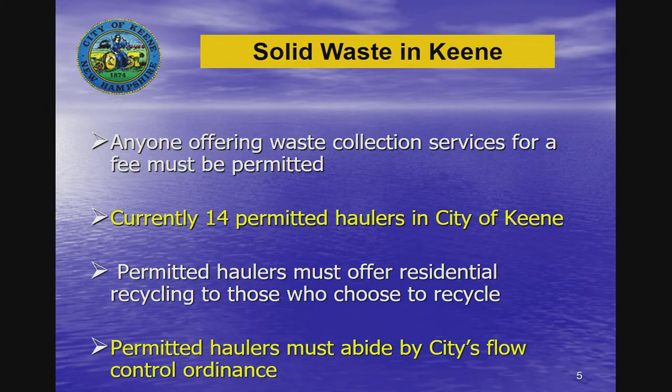Anybody that wants to offer a waste collection service in the city of Keene must be permitted. And we currently have 14 permitted haulers in the city of Keene. This includes anybody from the size of a Waste Management type of national corporation to a person operating a pickup truck with just a few customers in town. The terms of the permit require them to do certain things, in addition to making sure that people can access recycling. It also means that the solid waste that's generated in the city of Keene must stay in the city of Keene, using a flow control ordinance that was passed many, many years ago in city council. This ensures our ability to get the material to help fund our operations and pay for the expenses that the city has invested in over the years.